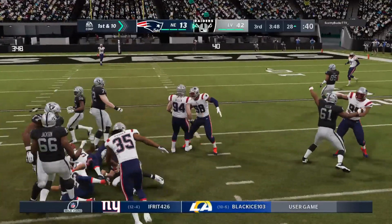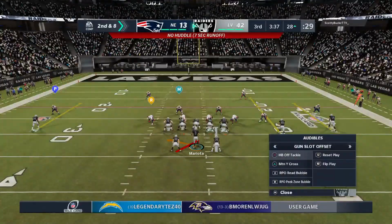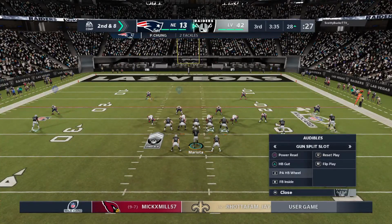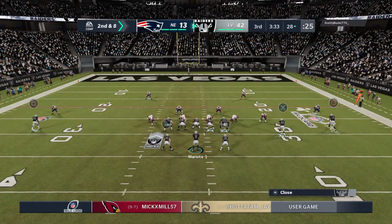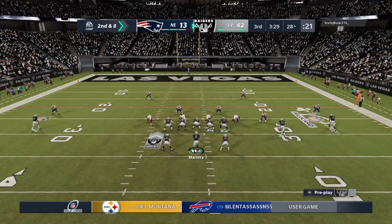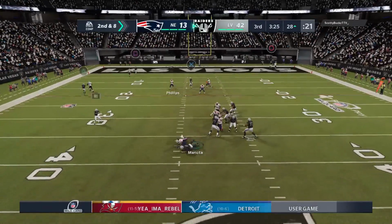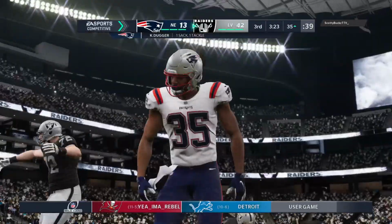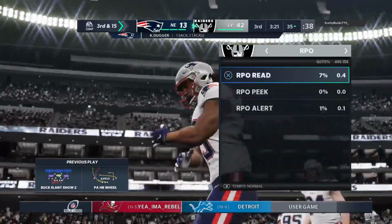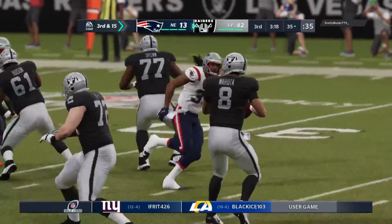Stepping up, he's going to keep it. And he'll take this inside the 30 to about the 29, maybe the 28-yard line. 2 yards the gain on the keeper, and it's second down. Brings up 2nd and 8 at the Patriots' 28-yard line. Throwing on 2nd and 8. Mariota. And he's going to be taken down. Back around the 35-yard line. Kyle Duggar just would not be denied. That's a loss of 7.